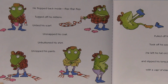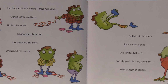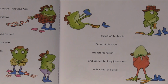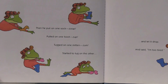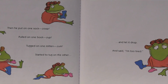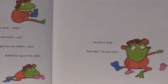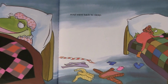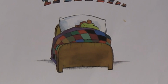He flopped back inside, tugged off his mittens, untied his scarf, unsnapped his coat, unbuttoned his shirt, unzipped his pants, pulled off his boots, took off his socks, he left his hat on, and slipped on his long johns with a zap of elastic. Then he put one sock on, zoop, pulled on one boot, zup, tugged on one mitten, zum, started to tug on the other, and let it drop, and said, I'm too tired, and went back to sleep. Zzz. Good night, Froggy.